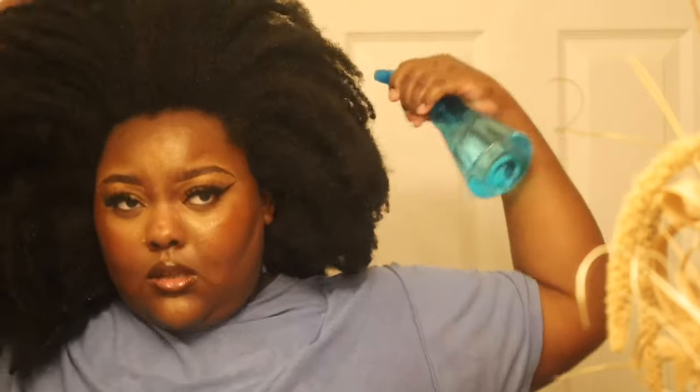Now, when your hair is like this, you really want to saturate it, okay? You want to get it to pretty much one step under just dunking your head in a bowl of warm water. You don't want it to be that. You don't want to be sopping wet, but you want it to be wet, okay?